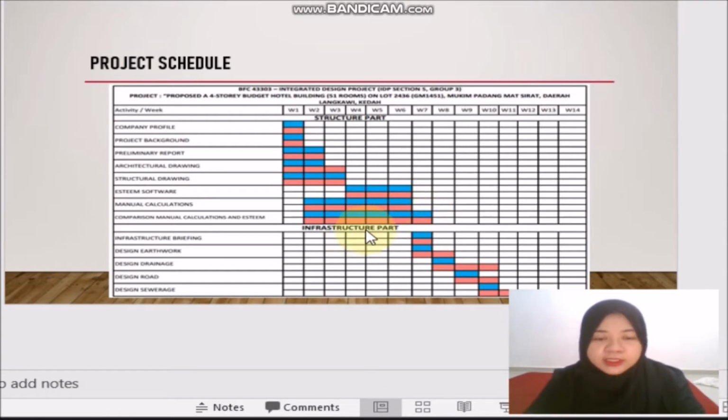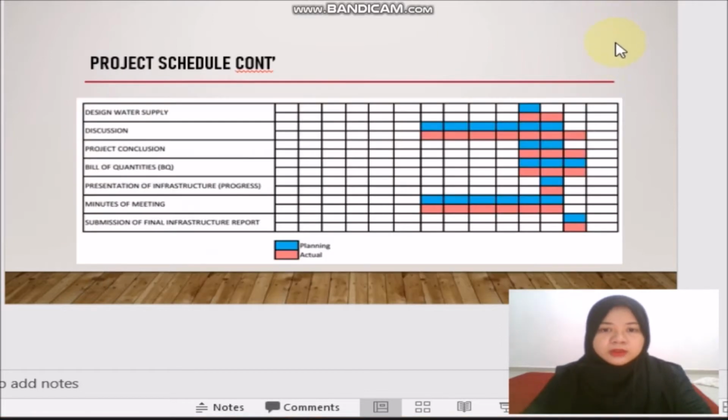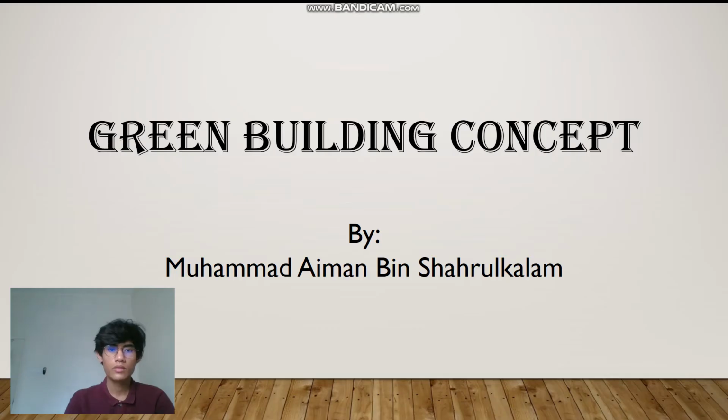But for the infrastructure part, we were a bit late for all of the designs. For the roadwork we were a bit late by 1 week. For the drainage we were a bit late by 2 weeks. Design work 1 week and design sewerage also 1 week. Also for the water supply we were a bit late by 1 week, discussion 1 week. But overall we still managed to submit it within the due date.